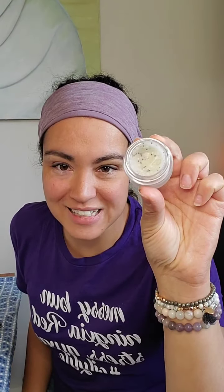Before you get started with your makeup, one thing I recently got really into is this poppy seed lip scrub. I watch a supermodel and she does a scrub every single day. I was like, what? That's so cool. So lip scrub, amazing.